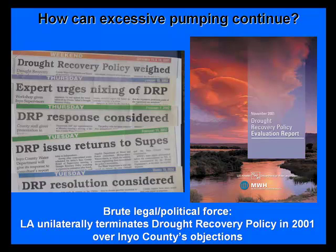The first is the use of brute political and legal force. We described the drought recovery policy in a previous slide as an insurance policy guaranteeing recovery from overpumping during the climatic drought of the late 1980s. In 2000, Los Angeles hired consultants to evaluate this policy. The consultants concluded that criteria for terminating the policy had been met. They reached this conclusion by decoupling management from biology.